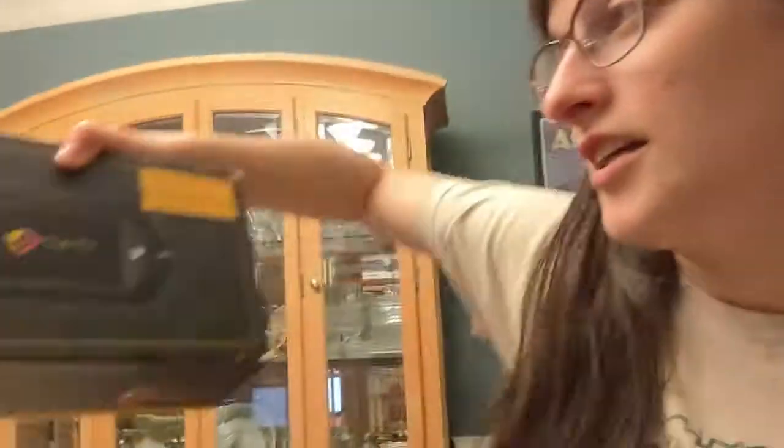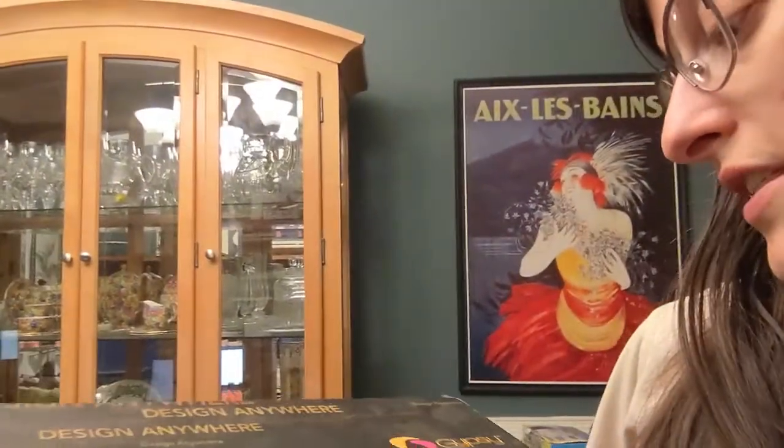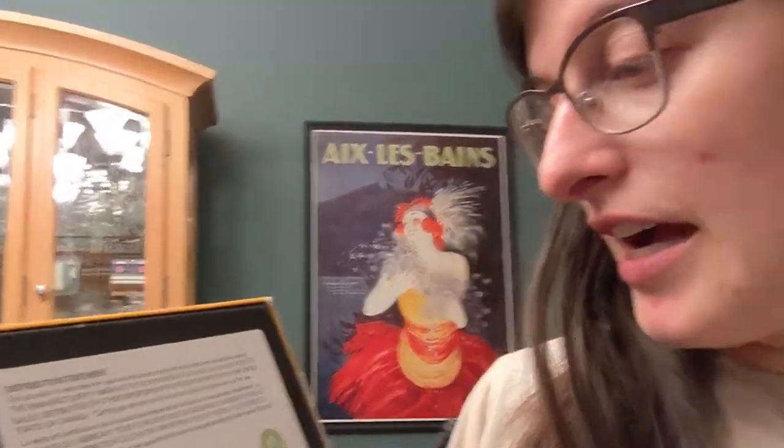And the third thing I got is this Gypsy Design Anywhere. I think it's kind of like a generic miniature Cricut. I got it for $4.99 and it should sell, if it works, still need to test it. If it works, it should sell for about $50, $60. If it doesn't, we can still sell it for about $30 for parts.